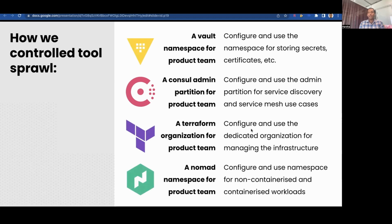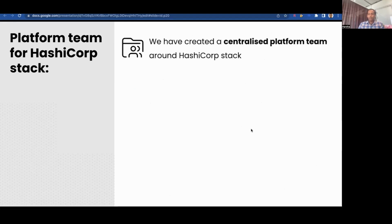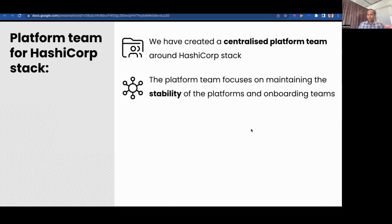So if you notice here, we haven't done anything new. We made heavy use of the HashiCorp enterprise stack for solving the tools problem and also for solving the heterogeneous needs of our customers. In addition to that, we have created a platform team around the HashiCorp stack, so that the platform team makes sure that the HashiCorp products are stable, well maintained and highly available. Why? Because if we don't maintain the stability of the platform, given our global nature and our customers' global presence, it is possible that they move away from central platforms and set up their own platforms. So it's very important for us to keep the platforms stable.